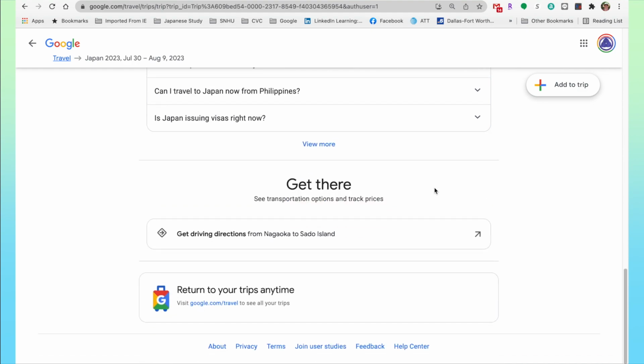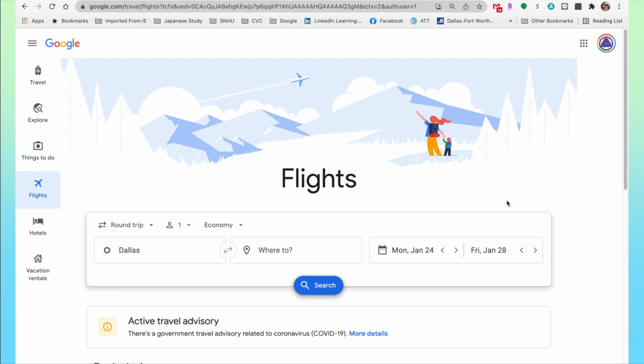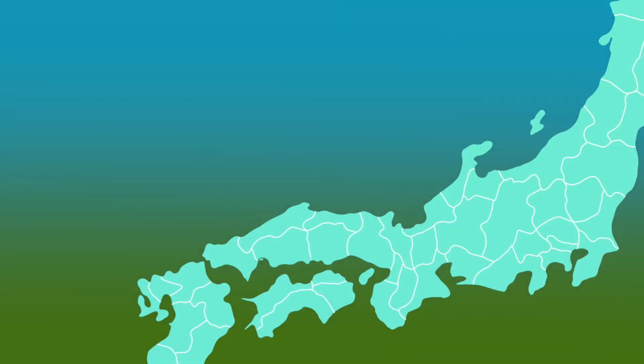Another great feature offered by Google Travel is the flight tracker. You can put in the dates of your trip, and Google will email you every time the price of the flight changes. You can also use Google Flights to compare prices for your travel dates. This allows you to get a better picture of what a really fair price for your flight might be. Google Travel is a great free service which will hopefully help you to make the most of your trip.